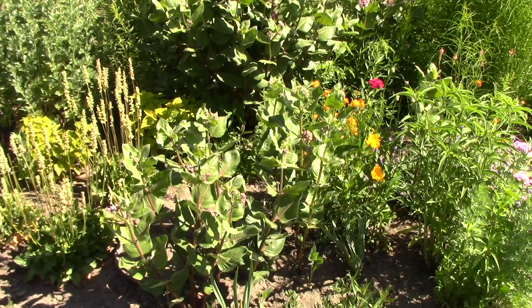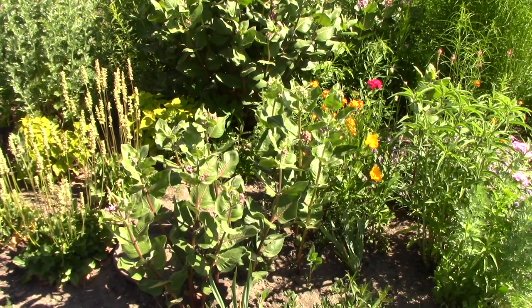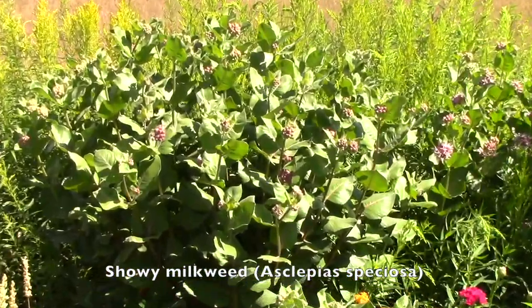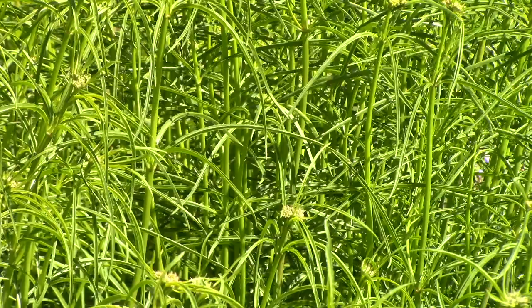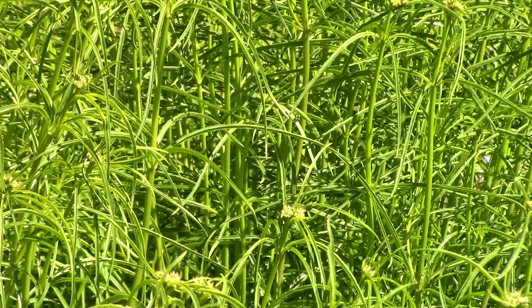At the center of the bed, I have a bunch of milkweed flowers, and that's because I'm really hoping to attract monarch butterflies. So far, I haven't had any luck, but we are on part of the migration route, so hope springs eternal. So what you're looking at in the foreground and also behind it is showy milkweed. That is Asclepias speciosa. And you'll also notice that there are some blooming right there. Really a beautiful plant. Here's another type of milkweed. This one is whorled milkweed, and that is Asclepias verticillata. Another drought-tolerant native plant that I'm hoping will attract the butterflies.